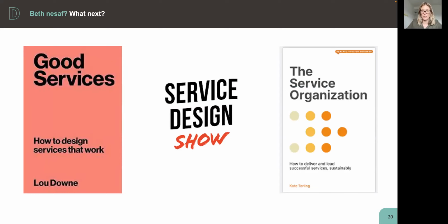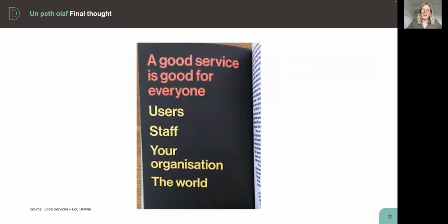So there's some really good resources if you go over to their YouTube channel. And then The Service Organisation, this is a really new book actually that's only come out recently, which can be a really good one to read to help you, particularly if you're working at leadership level within services and looking at how you can bring service design and the principles of service design into your whole organisation. So I highly recommend those books, which I think just leaves me to say, thanks Elise, leave you with a final thought.